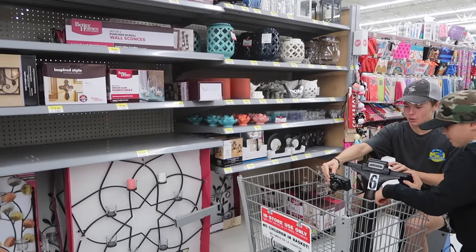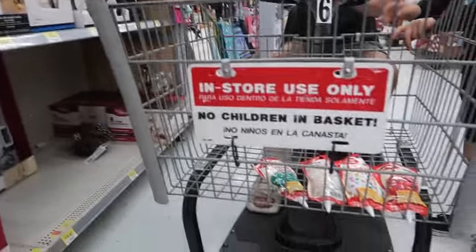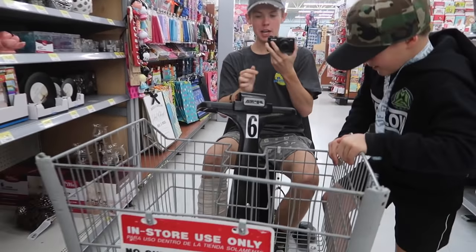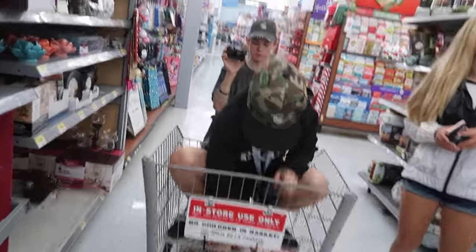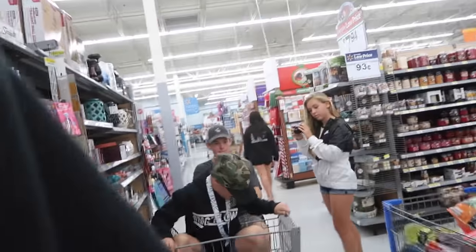It literally says no children in basket. Wait, yours doesn't say that. It says right here in the front, it says no children in basket, and Rocco wants to get in the basket. Get in the basket, young man. The sign up here doesn't say anything about it. Nope, not at all. Oh, it's so slippery. Thug life. Don't get kicked out.